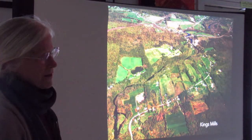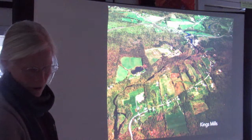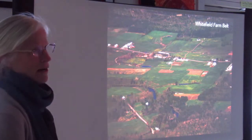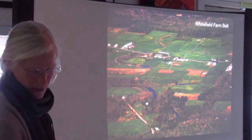So how much of the river's nutrient loading comes from the farm belt? Probably a fair bit. I don't know who's studying that. But if you look, there's not much of a buffer along lots of it, which is the kind of thing that's good to do. But that's a good question. It depends on the practices being followed.